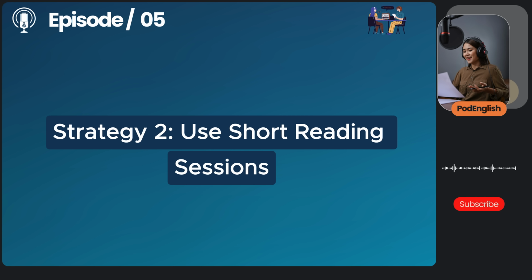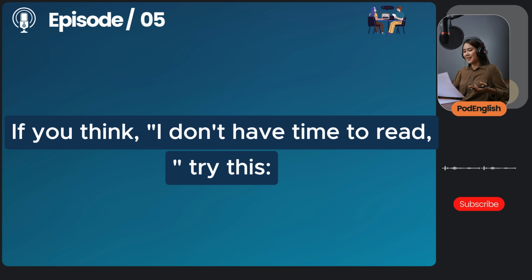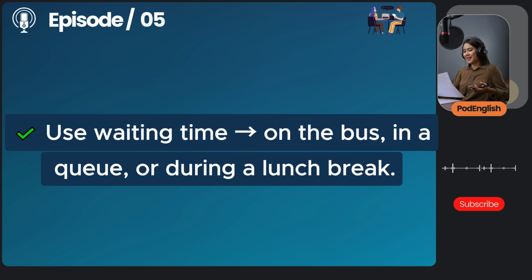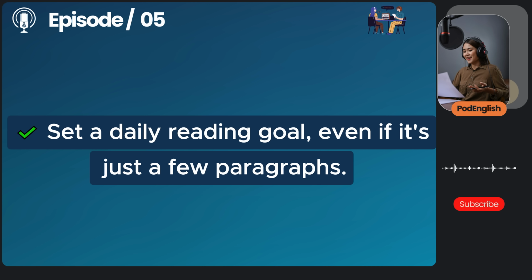Strategy 2. Use short reading sessions. If you think, I don't have time to read, try this. Read for just 5 to 10 minutes a day, instead of trying to read a whole chapter. Use waiting time on the bus, in a queue, or during a lunch break. Set a daily reading goal, even if it's just a few paragraphs.